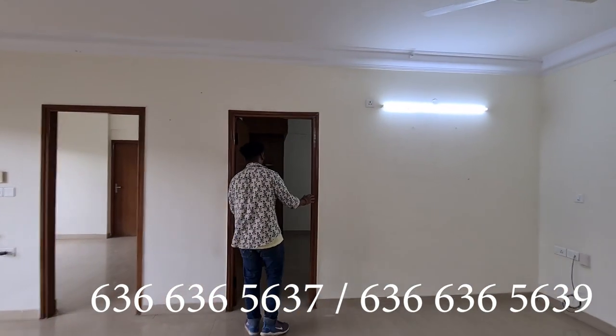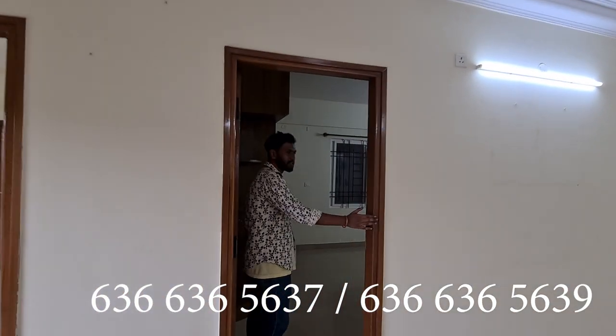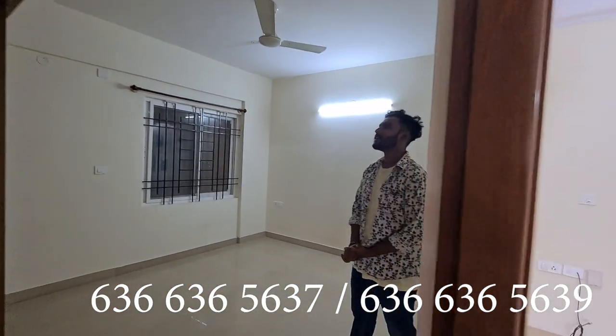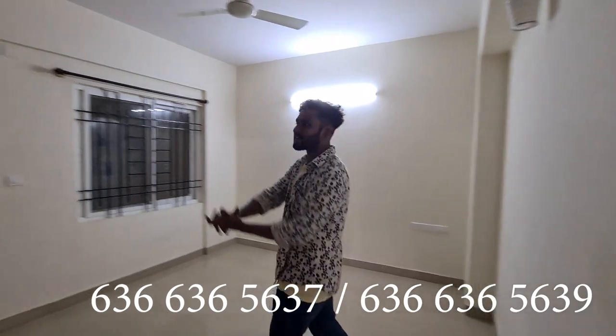Now, our second bedroom, same as the first one but slightly bigger in dimension, and you get bigger cupboards and wardrobes.